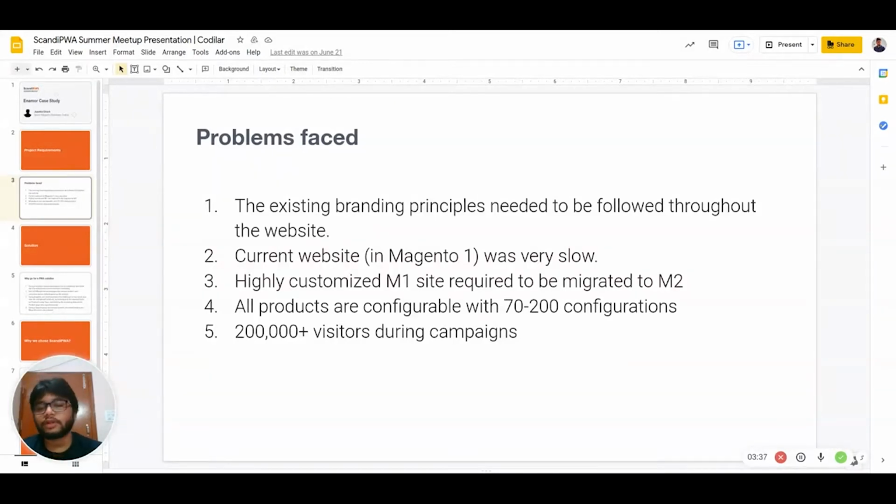So a lot of product data needed to come to the website, and it's okay for a product page, because a product page is essentially that product and a few other products if you're showing related products or something like that. But for listing pages, it was a huge challenge, because when you're showing 12 to 16 products on a page and each product has 200 configurations, that's a huge challenge which we had to solve.